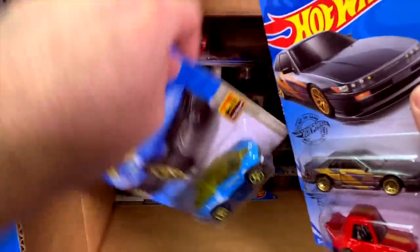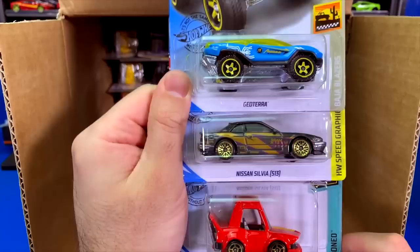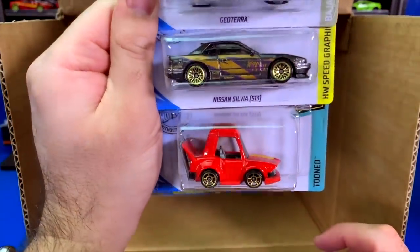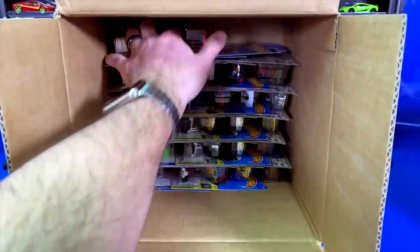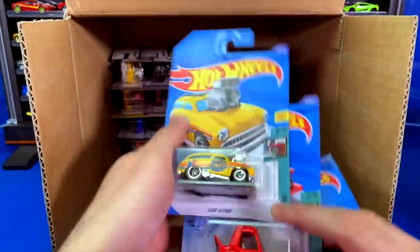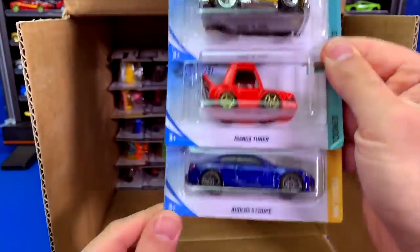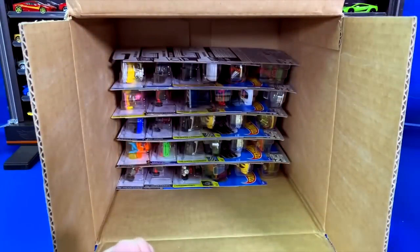So I dropped some cars. We've got the Geoterra, another one of those. Another one of the Nissan Silvia S13s. And there is Manga Tuner. I think we saw that one in the previous case though as well. And we'll go grab some more up top here. We've got the Surf and Turf, Manga Tuner, another one of those, and another Audi RS5 Coupe. Love the casting. It's a really cool casting.